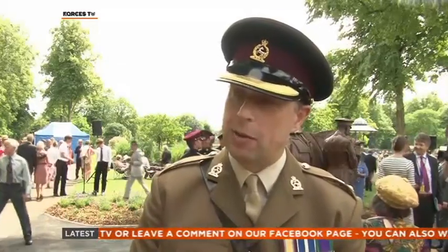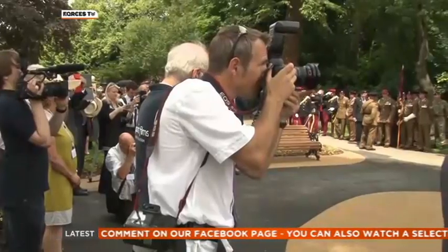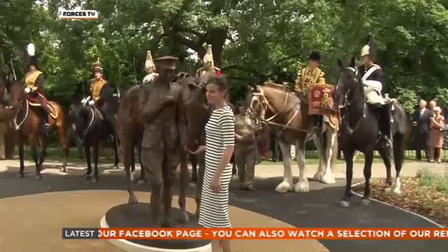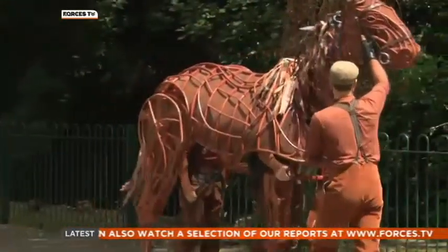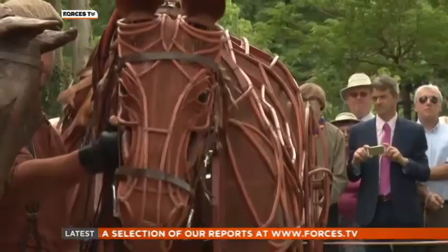that flag forward. The statue of the warhorse was sculpted by Amy Goodman. Some of her inspiration was drawn from Joey, the fictitious horse from the book Warhorse. He even made an appearance.